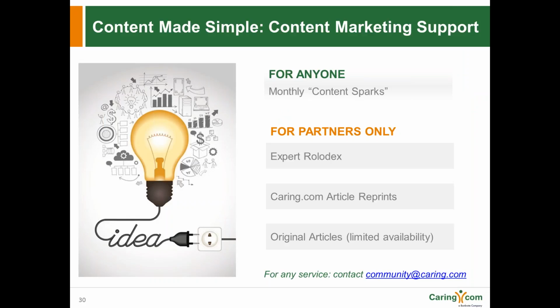At the beginning of last year, we were hearing from partners, hey, we get it that we need to have fresh content on our website and our social media profiles, but what to write about? We need ideas, and we need help creating this. We're focused on senior care. Content marketing is not our specialty. So we heard you, and we launched this program to support you.